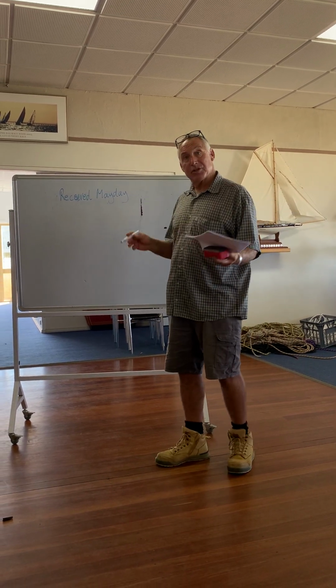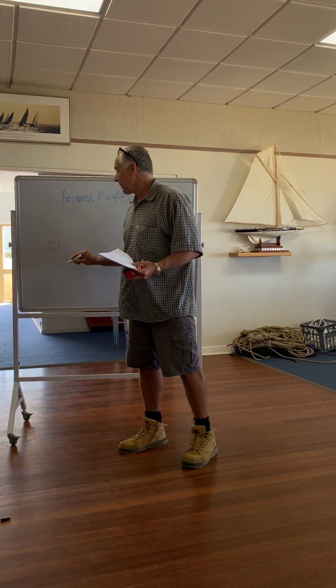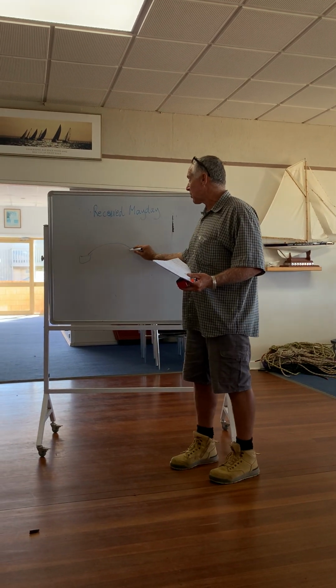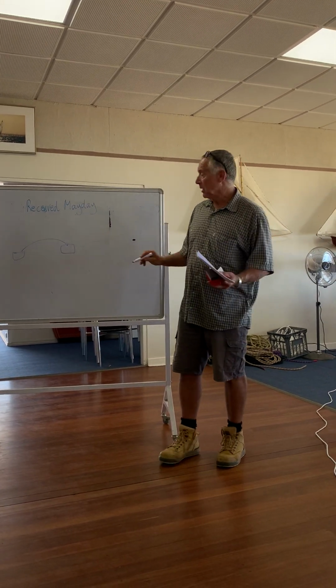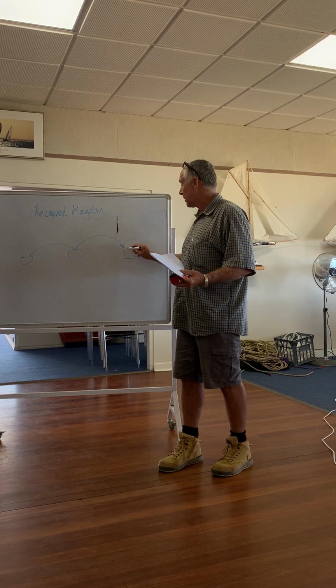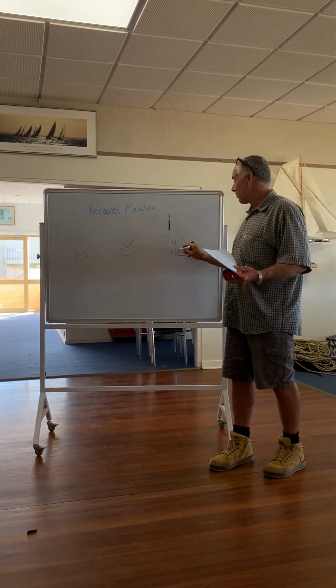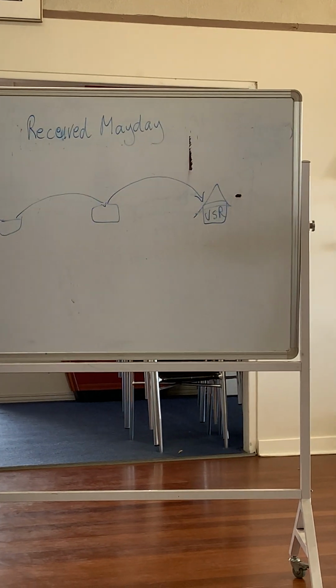So we know the distance is determined by the height of the antennas. So they might be out there at the end of their range and they've managed to get their radio call this far. We've picked it up. We're not the best suited. Maybe the best thing we can do is leapfrog that message back over here to the Sea Rescue Group, so that they're able to get into their boat that can do it.